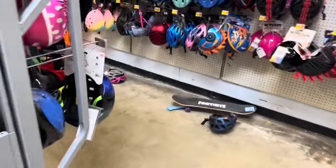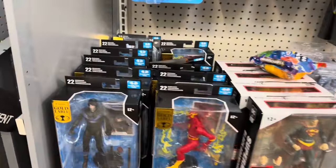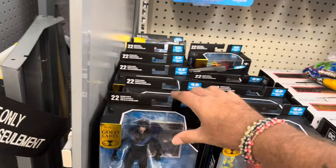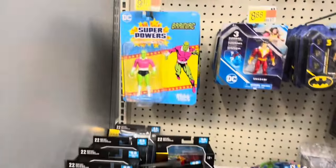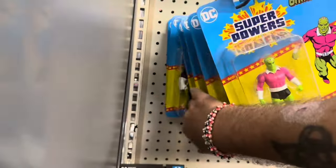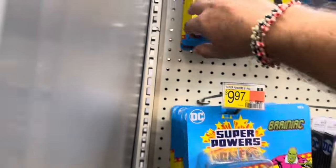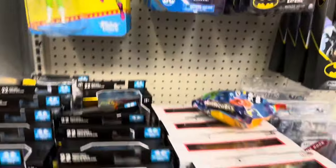and then Dinos. All right, we're going to swing around the corner here and look at some of this DC stuff. Let's see here. These guys, when you scan them, they show they're on sale online for $14, both of them, the Flash and the Vampire Nightwing, but they're not showing up on clearance here. Looks like we just got Kilowog, Brainiac, and Batman.